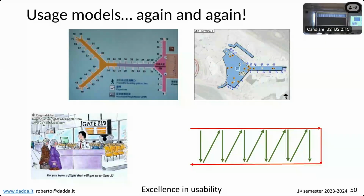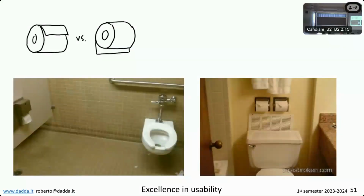In some airports, and Stockholm Airport is one of them, it's done like this: 1, 2, 3, 4, 5, 6, 7. So it's totally impossible, unless you know exactly how long, to understand where to go. This is another important thing. Sometimes you have a few minutes to change your flight, and it's very important. Here, the model of usage should be well known by everybody, because we all use this. You can imagine this model of usage, or even this is worse.